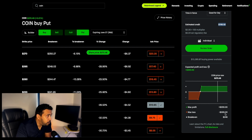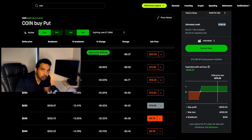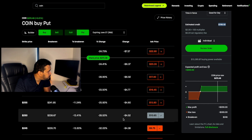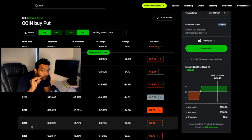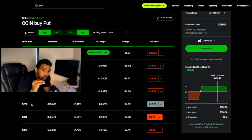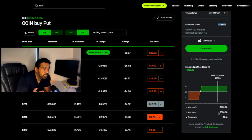For executing this strategy, you're gonna need only $500, right, on this one. You can go further out, but that's gonna require more money. But if you just stay within this 250 to 245, you just need $500 collateral. That does not mean that you're gonna lose all that collateral. The max loss is restricted to 300, but look at the profit side, right? So the ROI on your investment is 100%. So you are basically risking $300 to make $200.